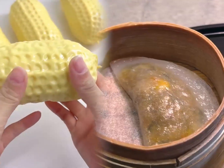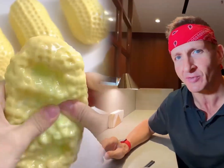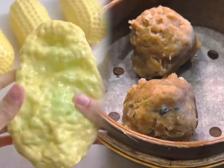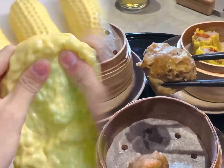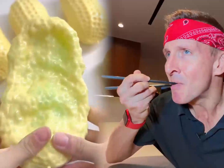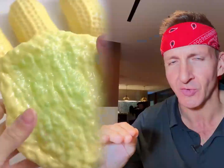Oh, that's yummy. I tempered my expectations because it was vegetable, but that's really nice. But now we have to find some balance with this right here, the beef ball. Soft, juicy, savory, succulent, and just the way I like my balls, a little bit tender. Right here we have shumai. Springy, a nice wrapper on the outside, dense pork, super delicious.